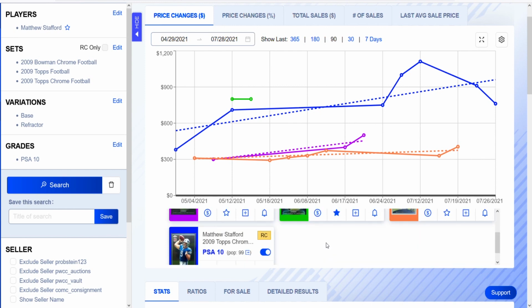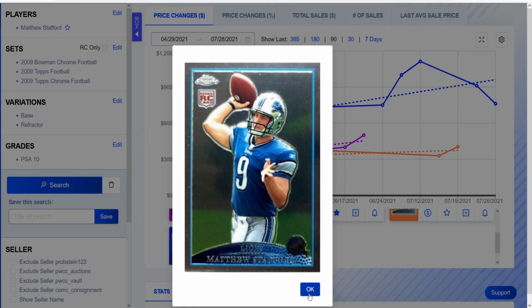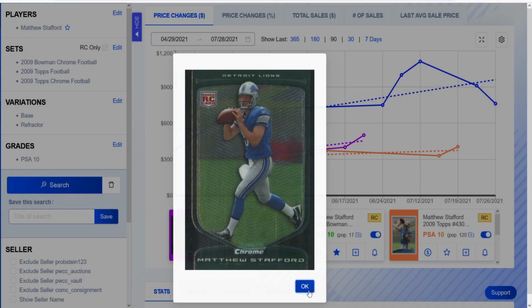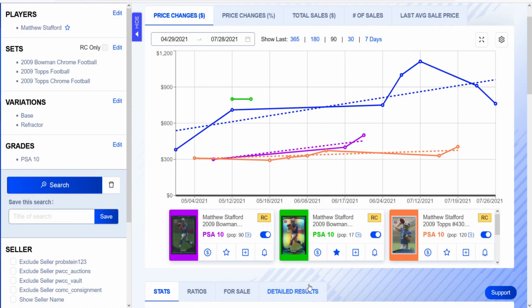In terms of his cards, it's kind of a get in where you can scenario. I would be targeting his Topps Chrome first, but also looking at his Bowman Chrome and definitely any parallels or refractors. Competition on these cards has definitely been heating up lately on eBay, so I would also check out my local card shops, Facebook groups, that sort of thing.